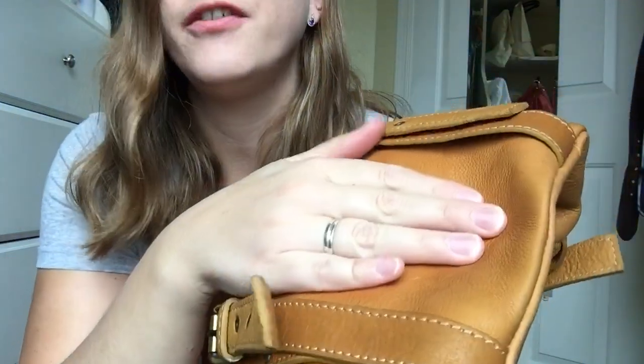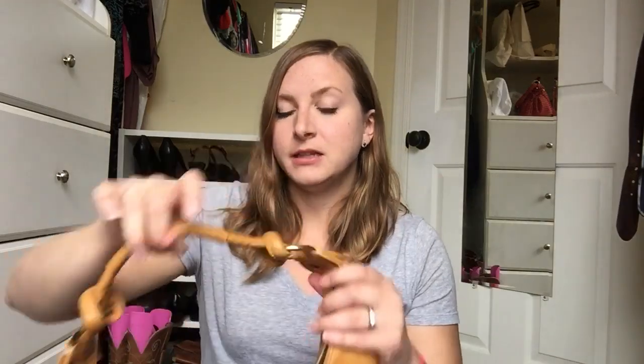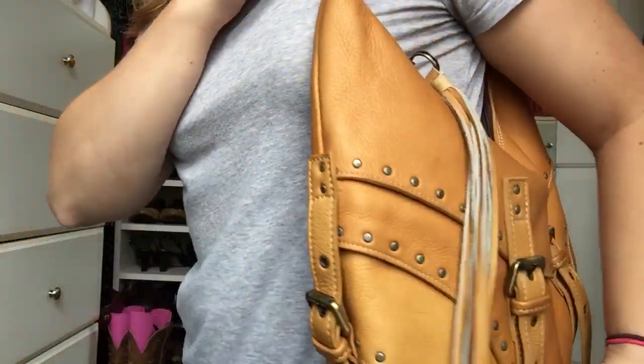but it's so soft and kind of, I don't know, looks spongy. It definitely doesn't appear to be treated like pebbled leather. So I'll probably not be taking this one in the elements very often. I am gonna spray it to help protect it. And here, let me try it on for you guys.